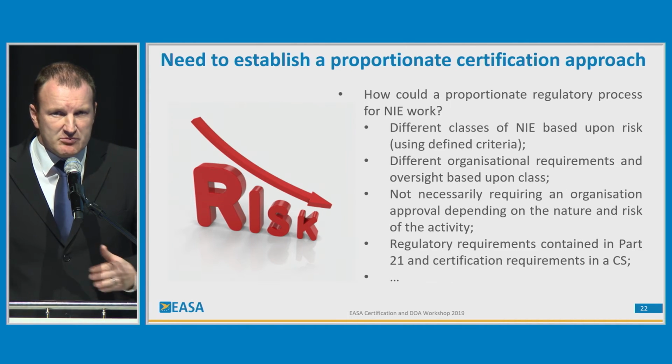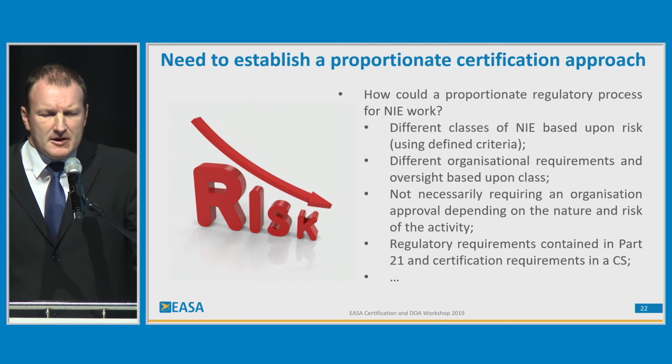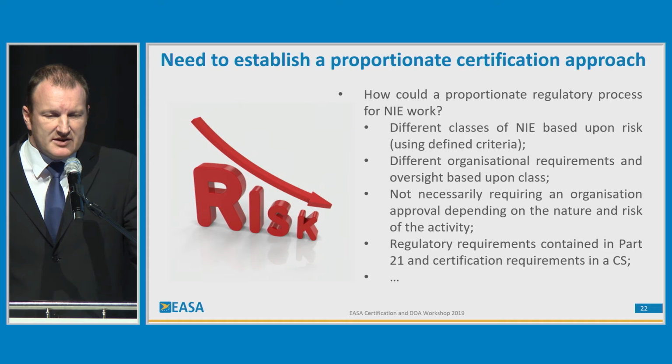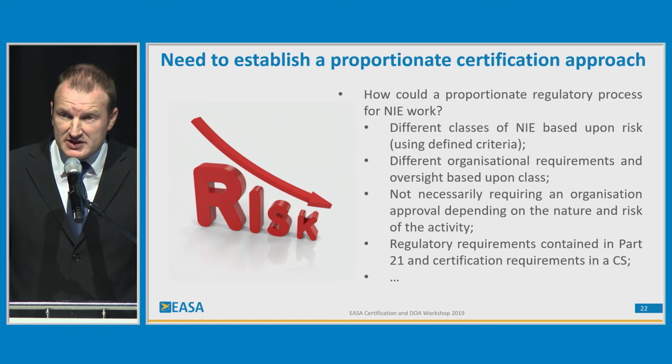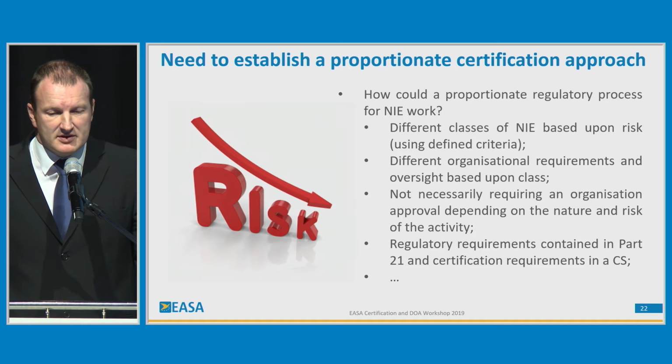For lower risk, we might be more loose and look at declarations with oversight based upon the classification of that NIE. We could decide that an organization approval is not necessarily required, and we could quite happily look at the risk of the article and think that actually we could live with a declaration of design capability. And we could actually look at a declaration for compliance of that article.